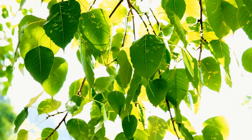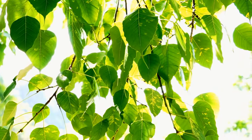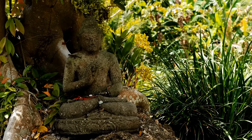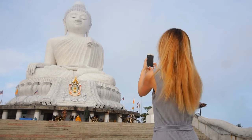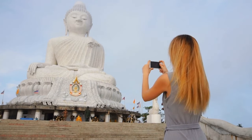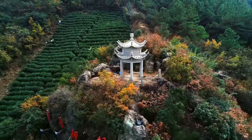Here you can find the surrounding garden of Bodhi trees, with more than 9,000 plants. Not only are there plenty of plants next to the monument, but there are also thousands of miniature sitting Buddha statues. Keeping with the theme of monuments depicting Buddhas, the runner-up in the competition for the world's largest monument is the Spring Temple Buddha. You'll find it in Henan, China.